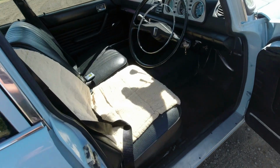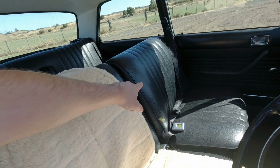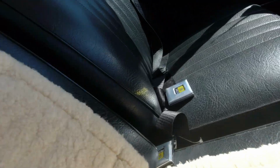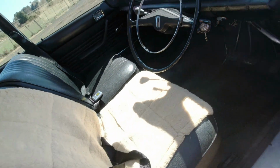And if we hop aboard, first of all we've got the seats. This one wisely has a sheepskin cover on it because black vinyl and sunshine, not ideal bedfellows. I've just noticed the seat belts appear to be out of a Renault. Shock horror. That's not good news, is it really?